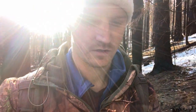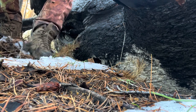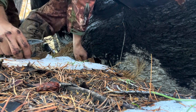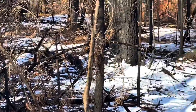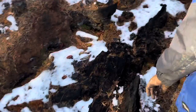We're out here for day three, mushroom foraging in the Sierras, and we got our first group of morels. Here we are. Pull them up. Got another nice little bundle here underneath this tree. That was real nice. That's what we're after. Found some nice ones. More right here.